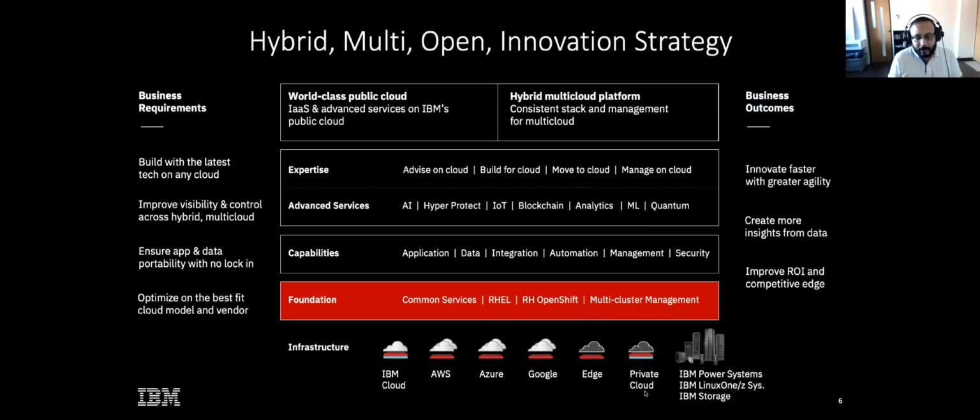And this foundational layer, if you look at IBM's strategy over the last 12 months, it's been about containerization and platform independence.